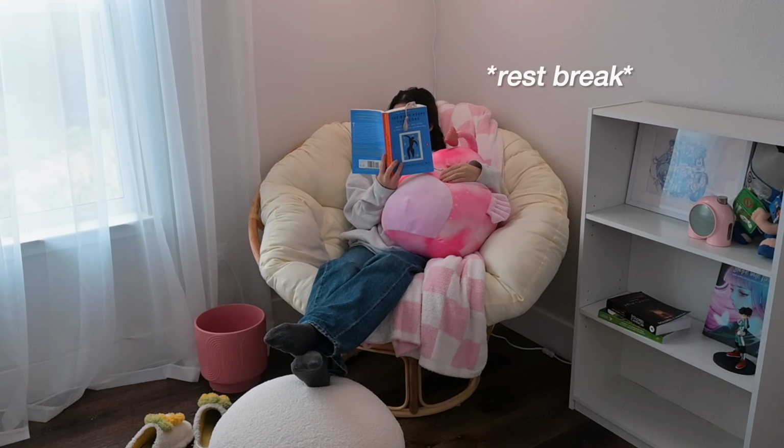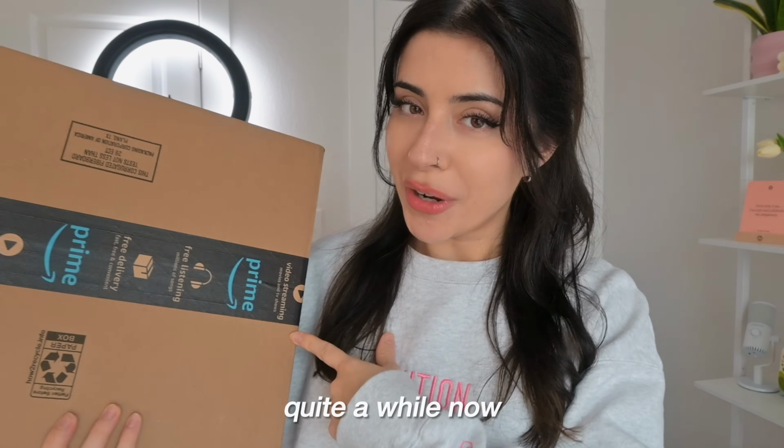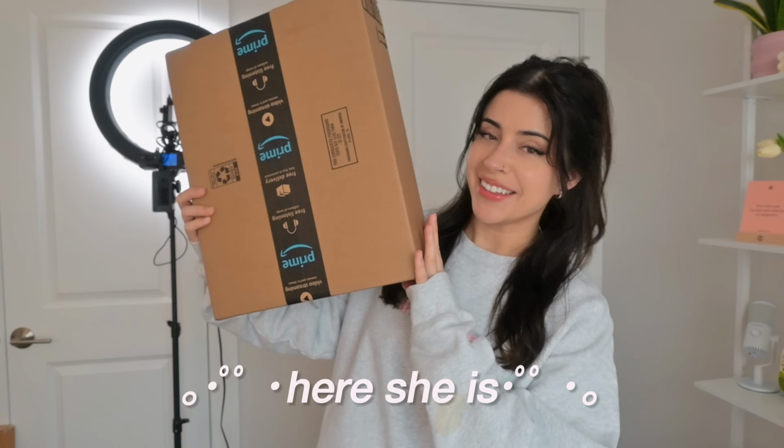So happy right now about a mushroom, but it's so cute. I mean, just look at it. It's adorable. It fits perfectly. It has something in here that I've been wanting for quite a while now. So here it is. Finally got it.